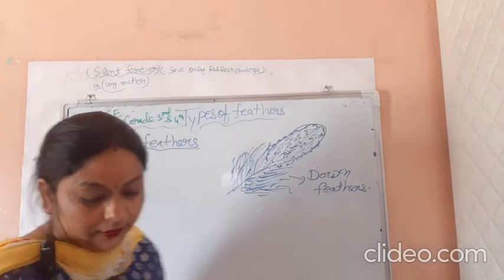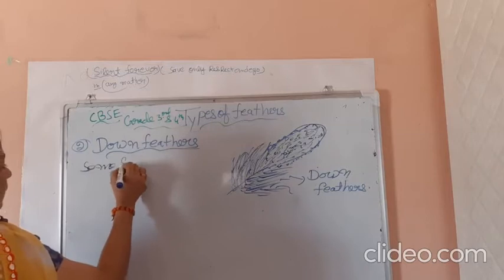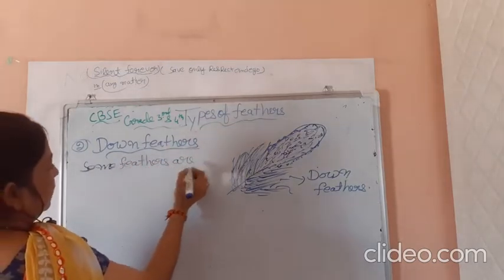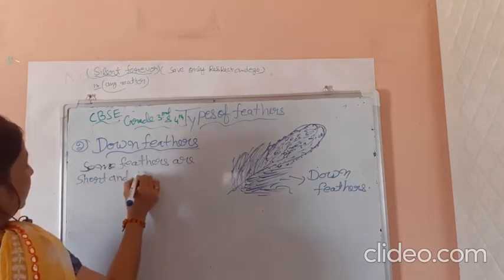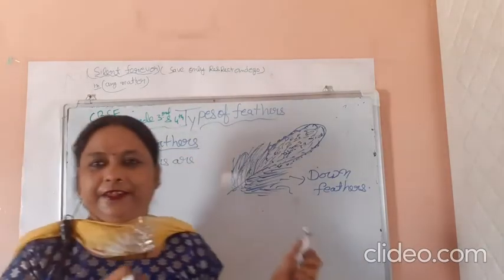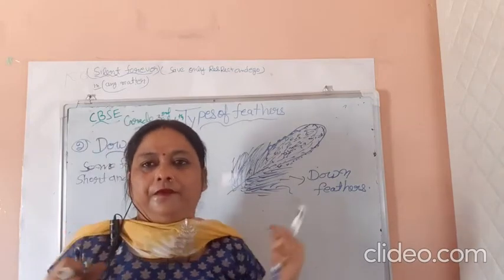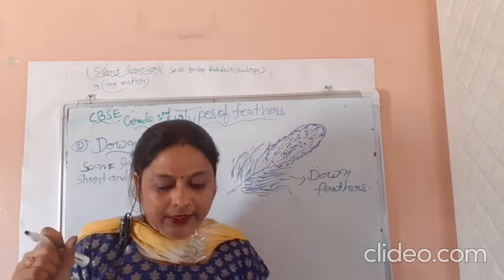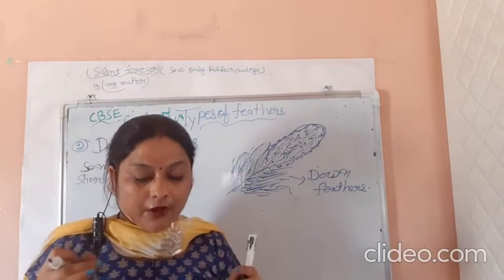So here, some feathers are short and soft. You can touch these feathers, you can feel soft and short. Very soft, soft structure is found in down feathers. Some feathers are short and soft. They act like a warm sweater.